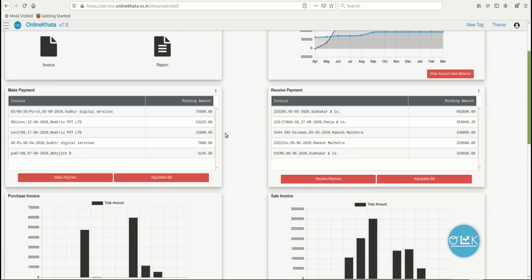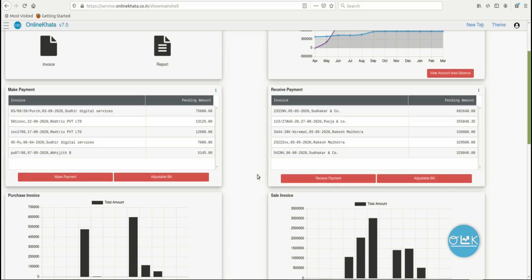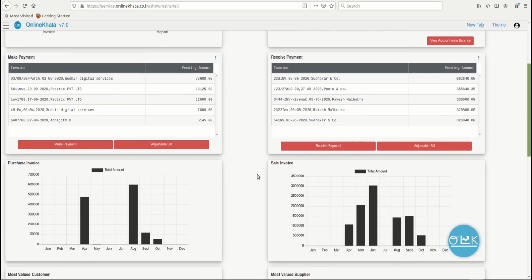You can, in fact, also know the pending payments which you are still to receive and the pending payments you have to make, which means you will have a better reputation in the market wherein you will know how to handle these customers. Of course, you will be able to send them reminders that your payments are pending, or you will be on time, very punctual with your suppliers. That helps you build your reputation. So OnlineKhata doesn't just take care of your time, but also your efficiency and your reputation.